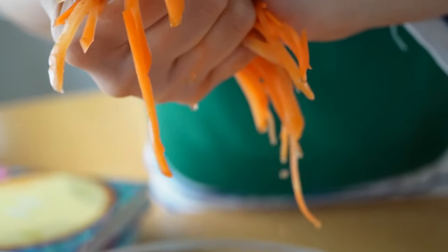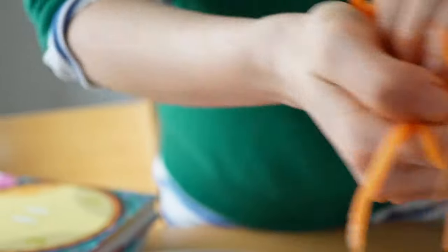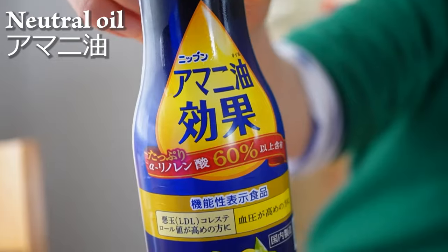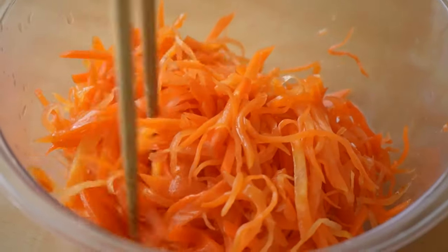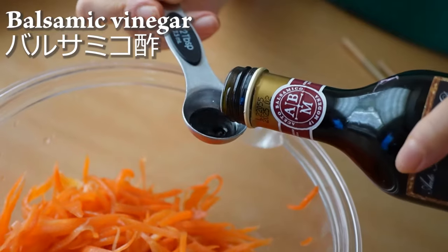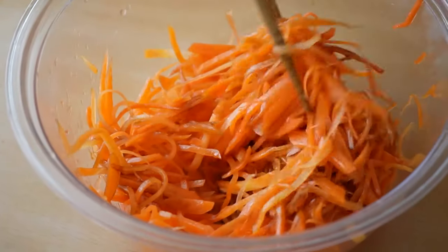This recipe is one of the most popular ones among 350 recipes on my website. The sweetness of carrots, the acidity of vinegar, and the crunchiness of nuts make it incredibly delicious. It's perfect for meal prep and bento boxes. I often use it as a sandwich filling or as a topping for salads.